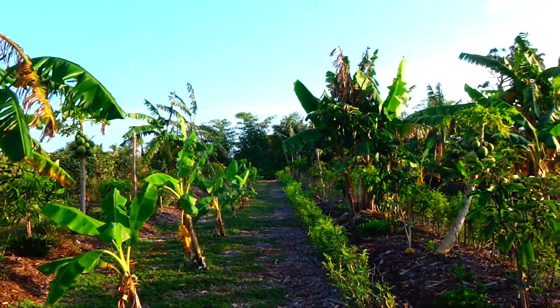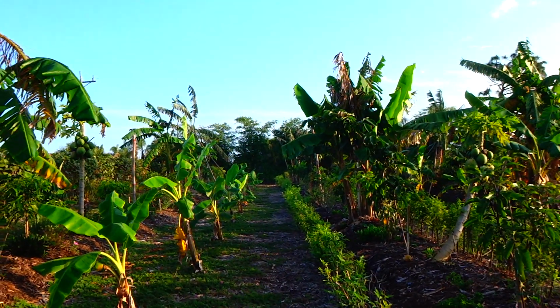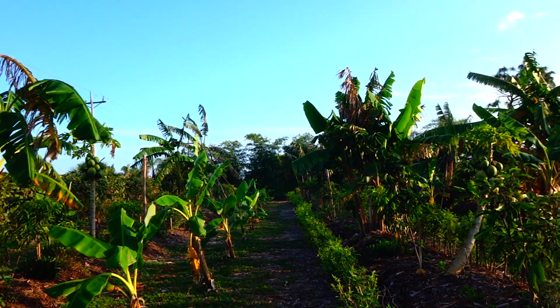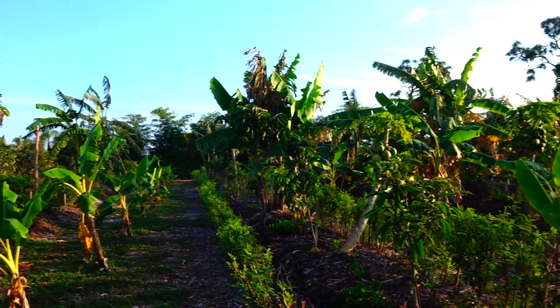At the end of the row is another windbreak down at the end, and that's timber bamboo. It should give me a nice windbreak. So that's the update for 1 year.